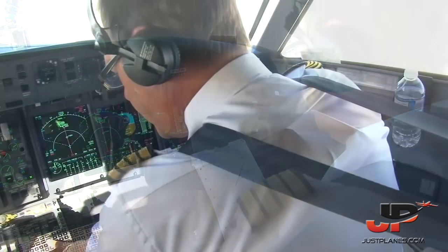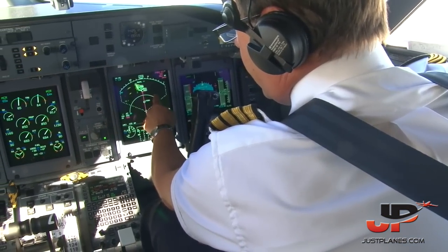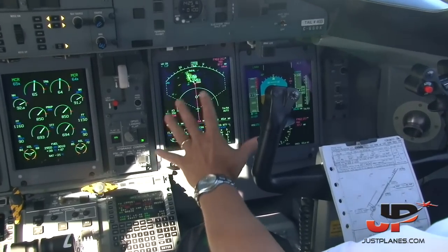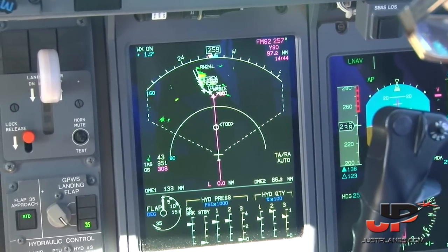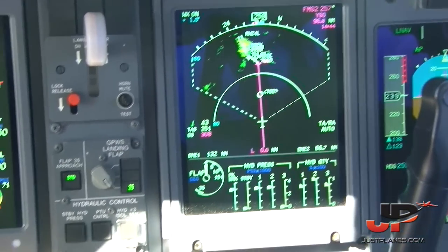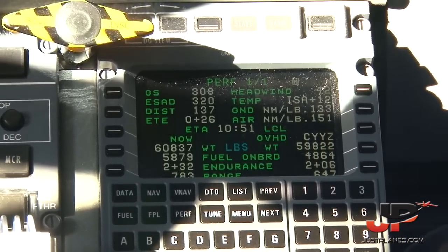Thank you. Coming into Toronto, you can see us on our map display. This is an 80-mile arc, so we can expect top of descent in about 40 miles. We're going to ask for our descent clearance if he doesn't give it to us. And our distance back from the airport right now is 138 miles, so we're going to be quiet for another five, six minutes, and then we're going to start our descent.